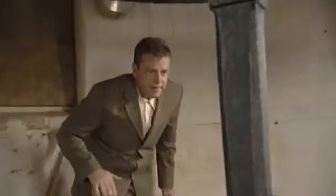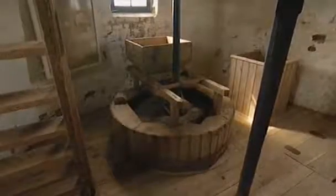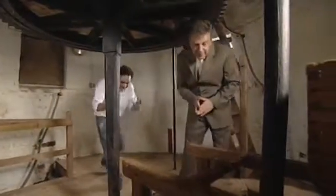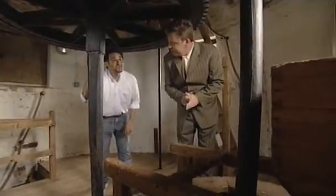So what have we got here then? Right, now this is the stone floor. I regard this floor as the heart of the mill. This is where everything happened. This is where the main milling took place. The wheel that we see at the top of us is called the great spur wheel.